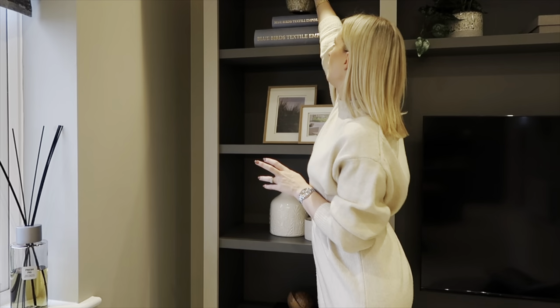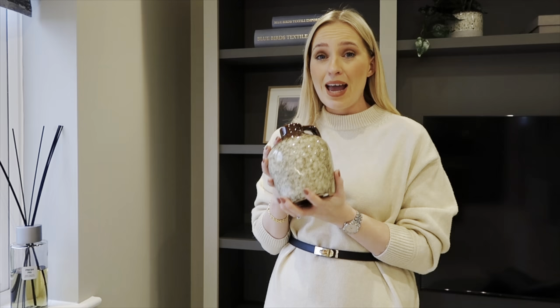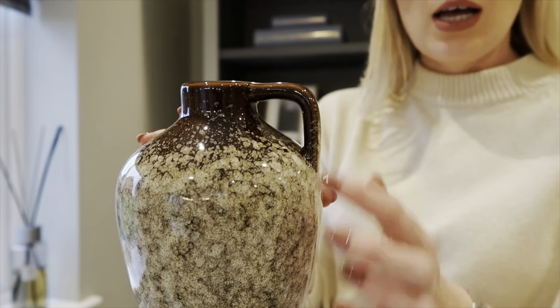I wanted to speak to you about all the products that I've chosen, where they're from, the price point, and why I chose them. Starting off with this beautiful vase from Matalan. Honestly, when I saw this in store, I was like, Matalan are killing it at the moment. This isn't something you'd probably expect to see in Matalan, and for £8 it's an amazing price point. I just love the speckled texture and then the darker tone there, and it's the perfect decorative piece, and I absolutely love it.